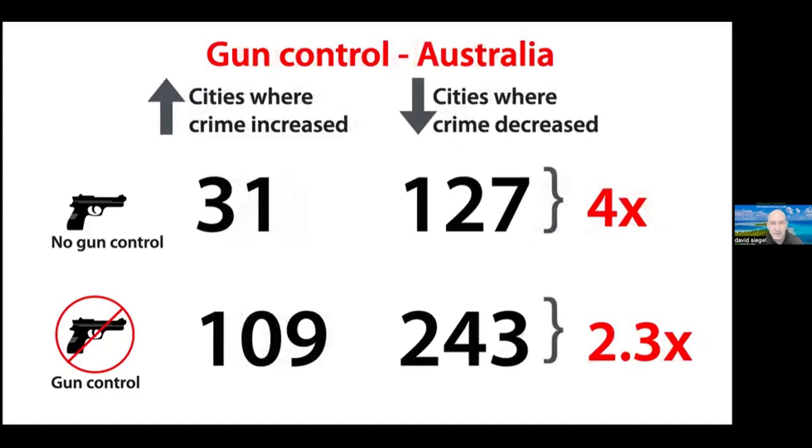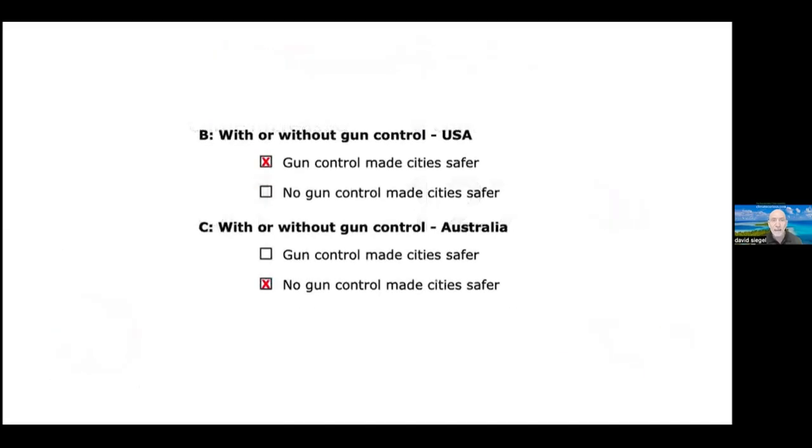Next, according to this data from Australia, in cities that had no gun control, crime decreased by 4 times, whereas cities with gun control, crime decreased by only 2.3 times. So in this case, gun control is worse than no gun control. No gun control in this case was better. So if you're a rational person, your answer sheet should look like this. Gun control made cities safer in the United States, and no gun control made cities safer in Australia.